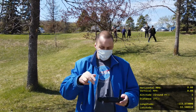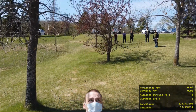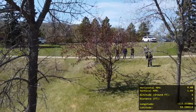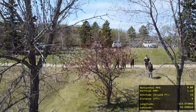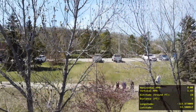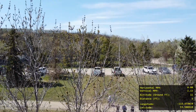Okay, that's me, Daryl Leary, flying my DJI Mavic Mini. And I appreciate those people giving me lots of distance given this viral pandemic. Typically, I would be wearing my plastic face shield with my mask, but I can't see the display on my controller when I do that.